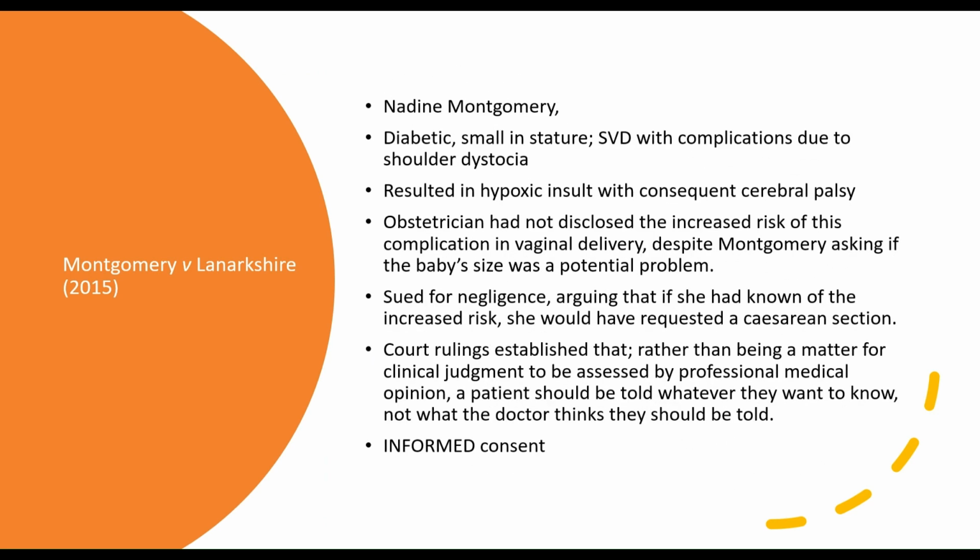There's a legal case from 2015 called Montgomery versus Lanarkshire. This drew fresh attention to informed consent. So the lady in the case, Nadine Montgomery, was a woman with diabetes and she was of small stature. She delivered her son vaginally. However, he experienced complications owing to a shoulder dystocia during birth, and it resulted in his hypoxic insult, which consequently caused cerebral palsy.